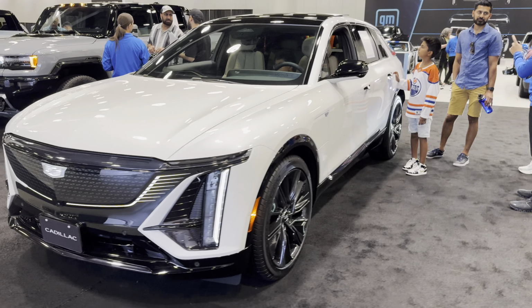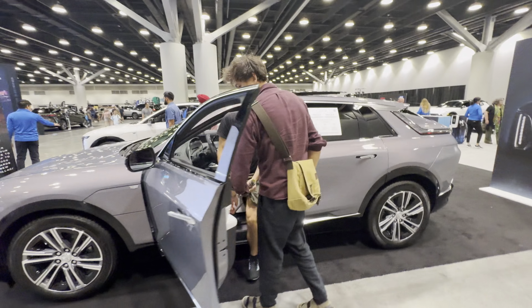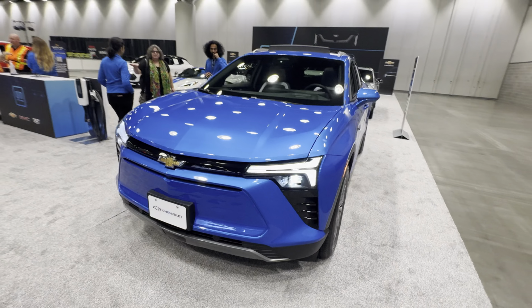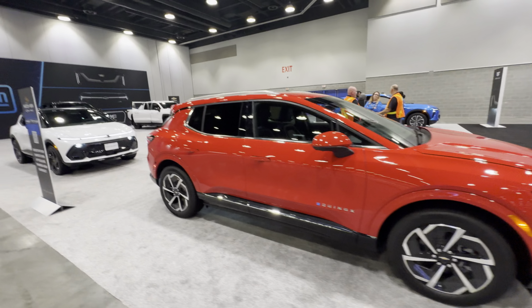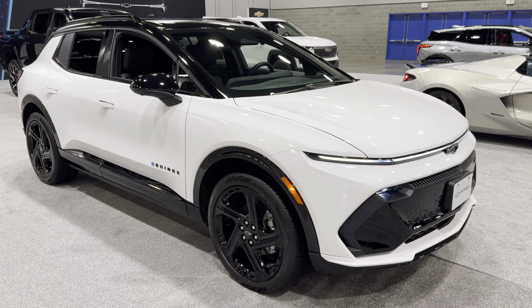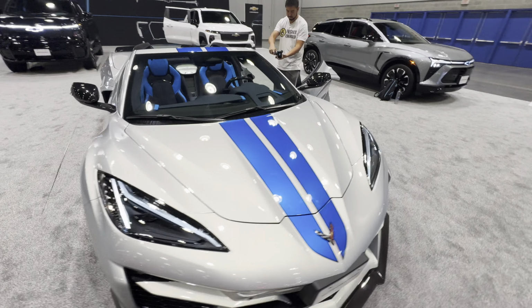Cadillac, it's a much bigger selection than GM had last year. This is the Lyriq. Blazer EV. Let's get a better look at that. Equinox. I bet the Chicago Auto Show didn't have nearly this many EVs, certainly not as many test drive cars. Equinox, this is quite the opportunity to see all the EVs in one place. Corvette, this is a hybrid, the E-Ray, still has a gas engine.